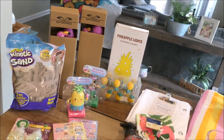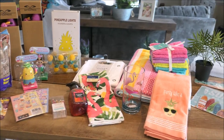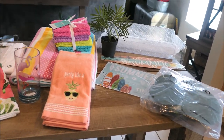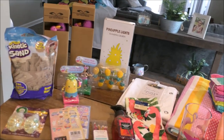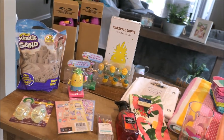Okay, so I think I finally got everything that I need to go ahead and revamp the kids' bathroom. I've been wanting to do this for such a long time, and I just buy things and then I let it sit there and I don't finish buying things. But I think I have everything that I need to just do a super cute little summer revamp in their bathroom. It definitely needs it right now. It's just so boring and it just doesn't spark joy.